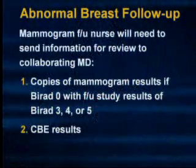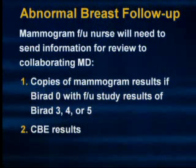This is a list of the information that needs to be sent to the collaborating physician when your information is sent to the central office. I do want to say that if you send a consult on these patients for anything else, you need to note that this patient might be in breast follow-up so that your consulting physician would know that information.